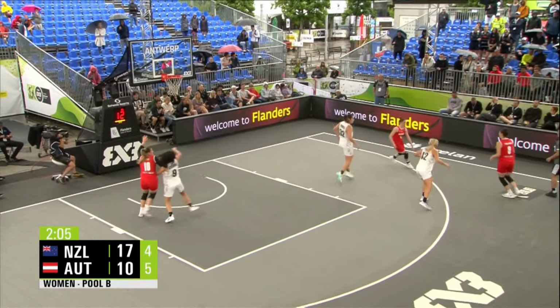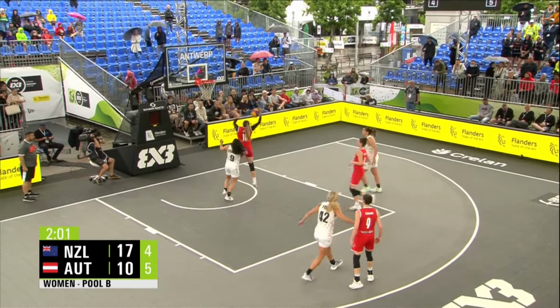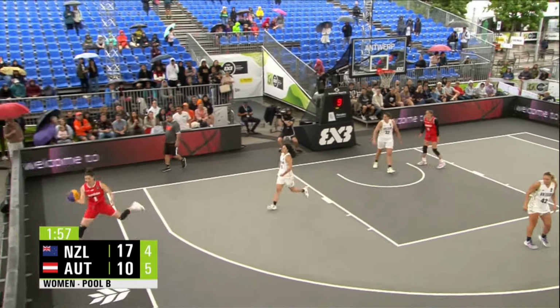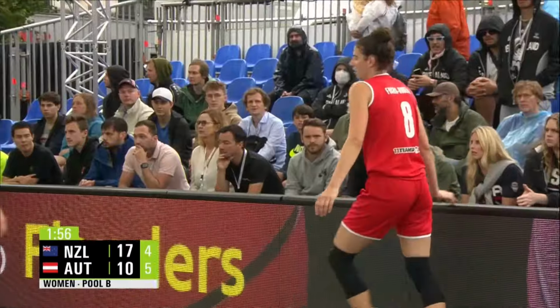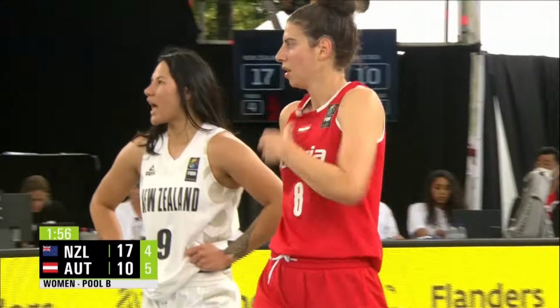Misses the mid-ranger. Way out deep. Fuchs Robertson couldn't get it to go. Alice is denied on the inside. Fuchs Robertson couldn't track it down in time, so ball over to White.